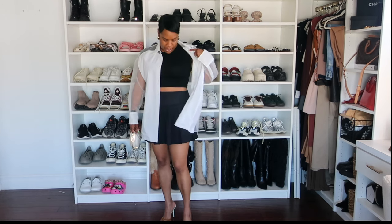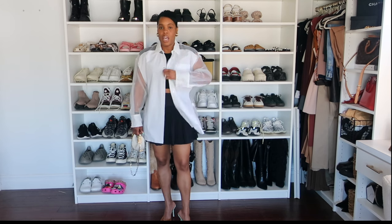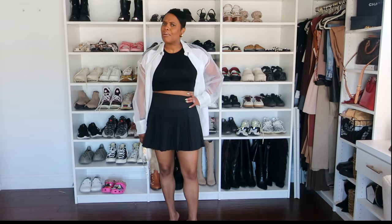So the shirt I'm wearing is just a regular, slightly ribbed tee from Zara as well. Something that's $12, perfect. And really you have a whole easy date night outfit with a skirt that you got in the workout section. Like, how cute is that?